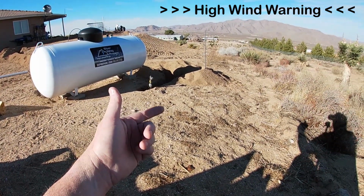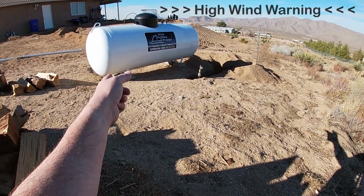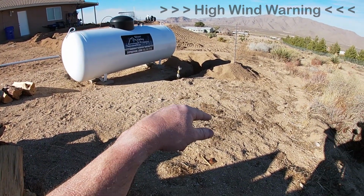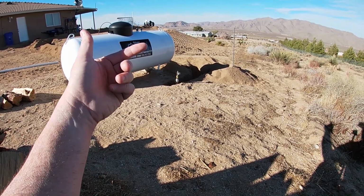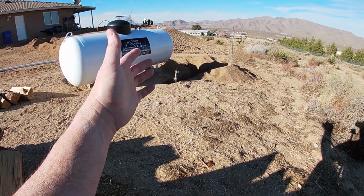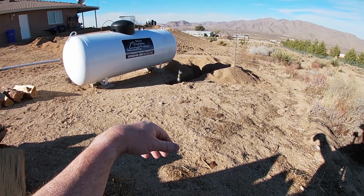So I'm gonna create a pad right here for the new tank, and I'm gonna take cement blocks like that and put them exactly where they need to go, so that when the propane dude drops it on the 6th, I won't be here, he'll know where it goes, and then it'll all be symmetrical and look nice, and at least that's the hope anyway. So let's get this thing fixed.